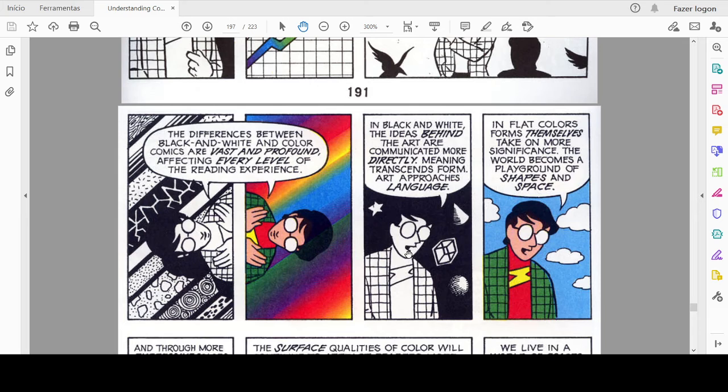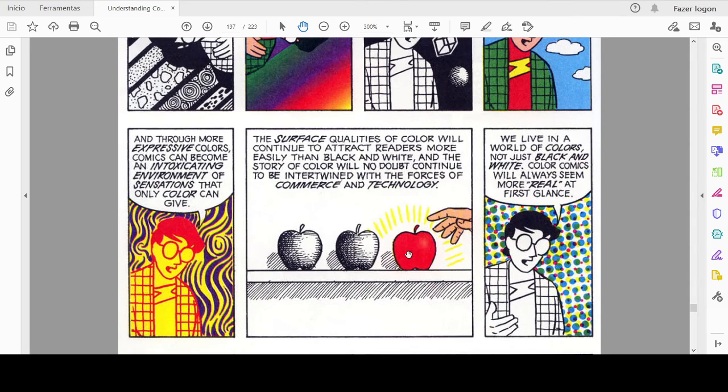The differences between black and white and color comics are vast and profound, affecting every level of the reading experience. In black and white, the ideas behind the art are communicated more directly. Meaning transcends form. Art approaches language. In flat colors, forms themselves take on more significance. The world becomes a playground of shapes and space. And through more expressive colors, comics can become an intoxicating environment of sensations that only color can give.